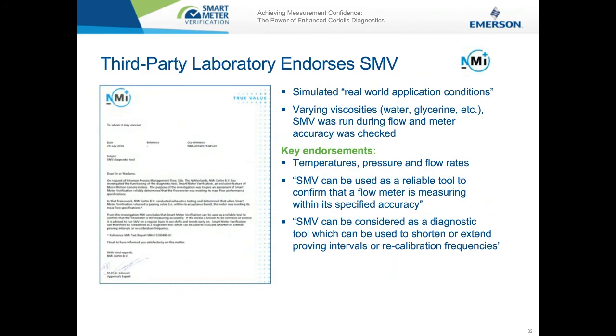My job here the last few years has been focusing on third-party agency recognition of SMV, a wide variety of industries and different kinds of regulatory bodies. And the whole goal of that really is to make your lives easier if you're governed by an API or Food and Drug Administration and they're willing to accept verification as part of your calibration or proving process. It can definitely save you money.